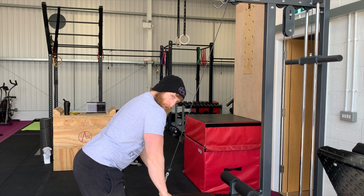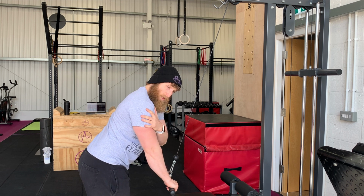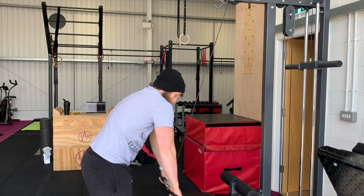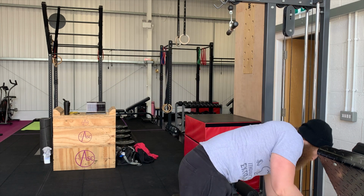And the other thing you're going to get there is your lat is going to pull your humerus, so the bone in your arm, in, like when you're benching. So at the minute, you're a bit rounded like this, so you're going to keep your scapula back like when you're benching. So, I'll just stick a little bit of weight on this and show you.